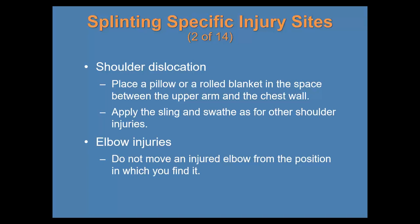For shoulder dislocations, if we place a pillow or a rolled blanket or something like that between the upper arm and the chest wall, just to give it some type of support there, and then maybe do a sling and swath for that, that's usually a good way to stabilize that joint from moving in and out.